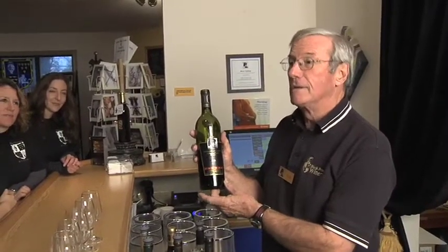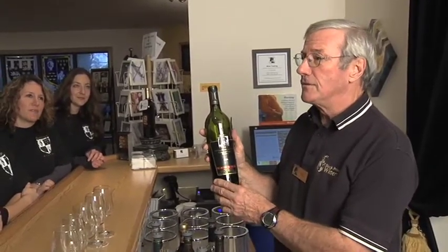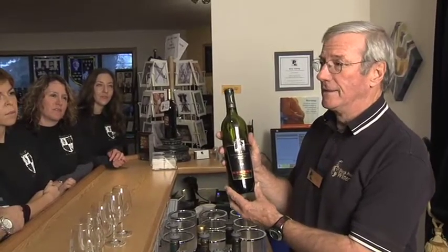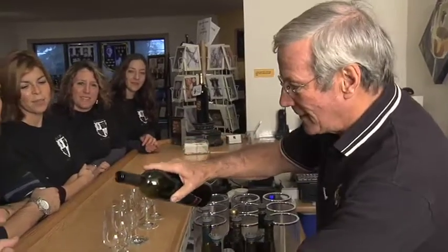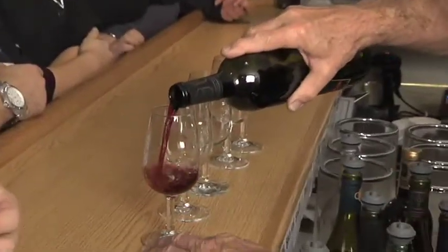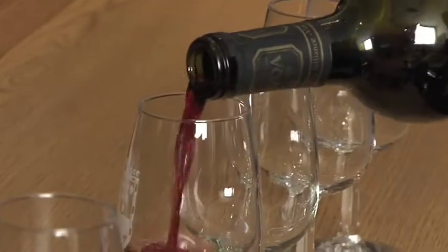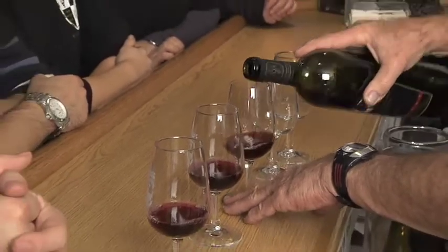Has very similar taste profile to the '07, but the '07 year was probably the best that Ontario has ever had in terms of weather, and we may never see that kind of a vintage again. But let's try this. I'll give you a little taste in each glass and then show you how to swirl and sniff and finally taste.